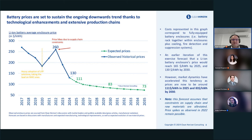And that being said, thanks to such transformation, this cost decreasing trend isn't set to slow down anytime soon, as we are already expecting prices to go as low as $83 per kilowatt hour by 2030 and $73 per kilowatt hour all the way by 2035. Now, the one thing that I should note here is that these prices represent average values, so some outliers may certainly emerge from time to time, especially if you're talking about gigawatt hour level procurements, in the case of which additional economies of scale could emerge. But these values still represent a good and solid exercise when it comes to apprehending the current cost of the market and the business model of energy storage systems.